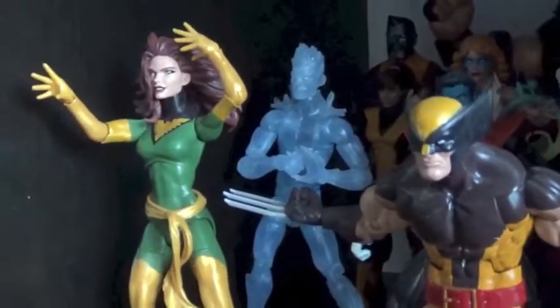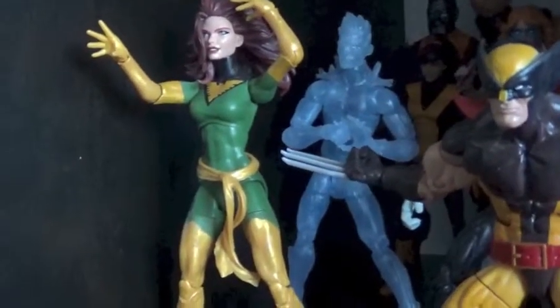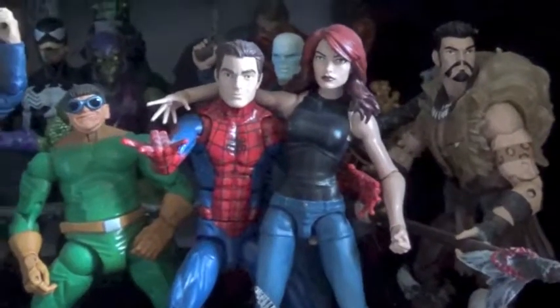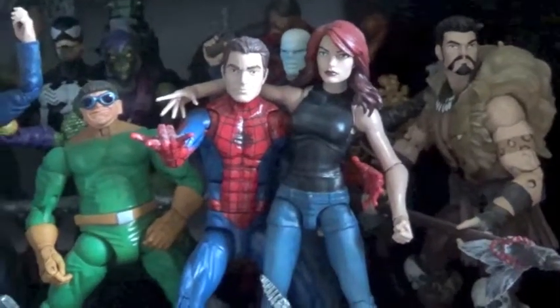And so here's the X-Men. The only thing different is I got the Dark Phoenix, which came with 3 heads. And I put one of those heads on this Phoenix body, and I think that looks so much better. I also got, for the Spider-Man, the Mary Jane Peter Parker 2-pack. So that looks great. Those crazy kids.